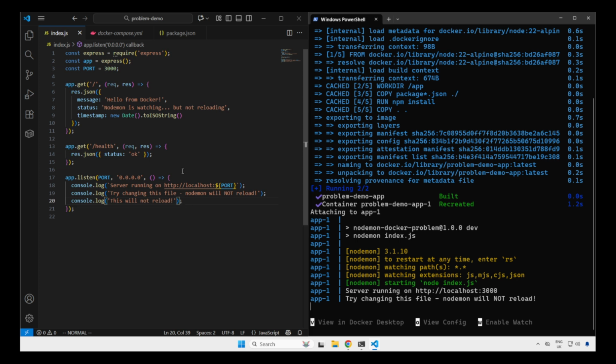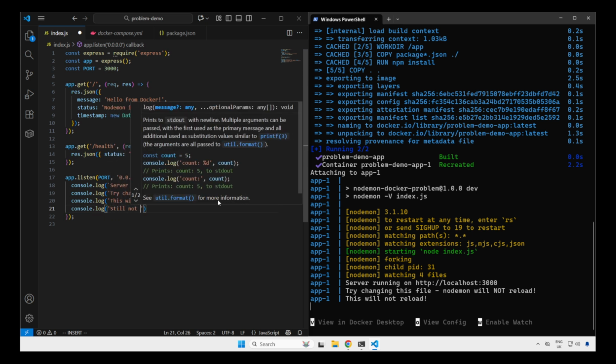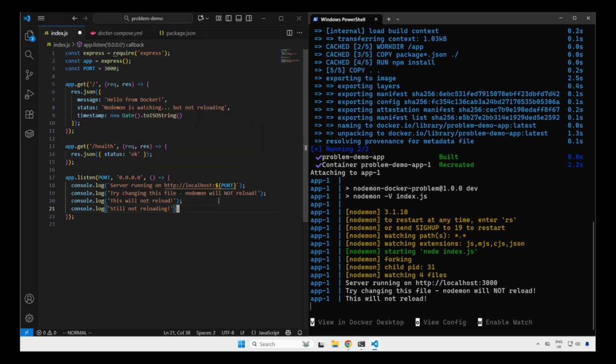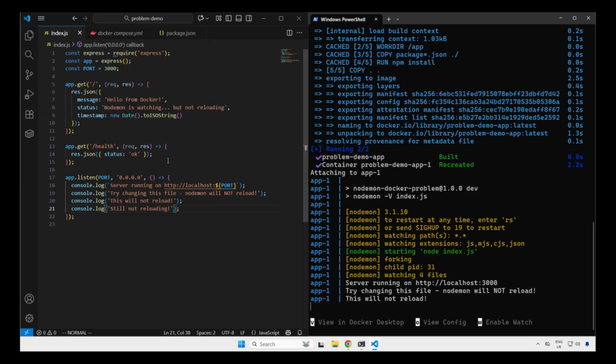But here's what's actually happening under the hood. I'm running Nodemon in verbose mode now, so we can see what it's doing. Watch the logs when I change this file. See that? Nodemon is still watching, but it reports 0 files changed.